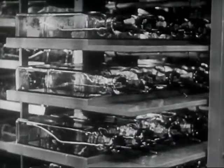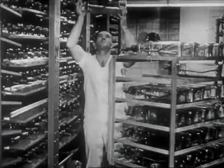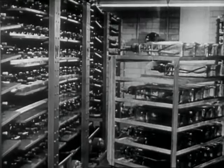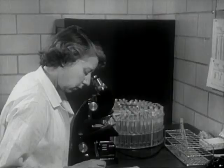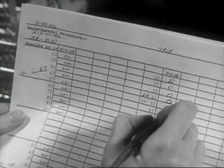And once more, the bottles rock. In 4 days, the virus, so minute yet so lethal, multiplies 250 to 1,000 times. Another stage in the complex production of vaccine has been reached. The polio virus solution is ready for harvesting. The endless testing has now begun. A titration test. It measures the amount of live virus present in the solution. This test is made 7 different times during production.